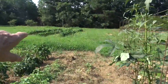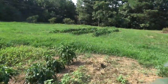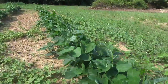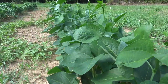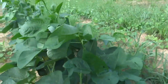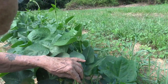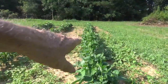All right, now let's go over here and look at 3 rows of black-eyed peas. All right, so this is black-eyed peas. They're not blooming yet. But when I open it up down in here, this is all little blooms right there. All over the place here, a lot of blooms. This row is about 70 feet long.